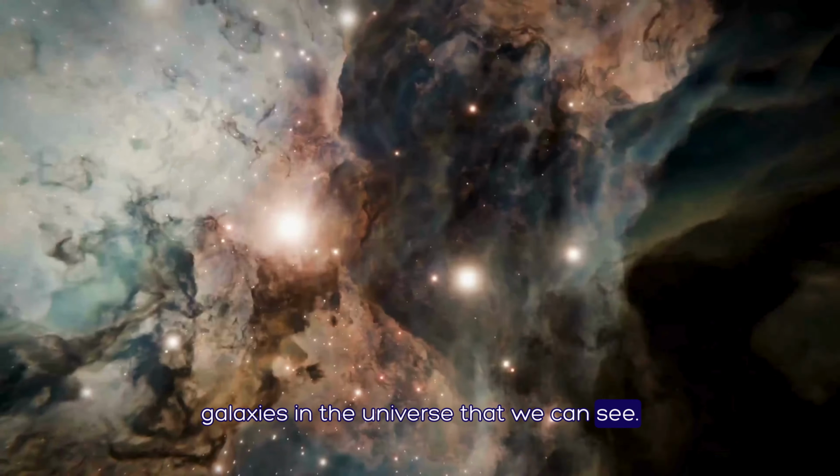Galaxies live in groups and clusters, like families of stars. They can even collide, mixing stars and gas to form new galaxies. But don't worry, stars inside them rarely crash. Space is huge. When galaxies collide, they create new stars. That's cosmic recycling. Every galaxy has its own story, how it was born and how it changes over time.